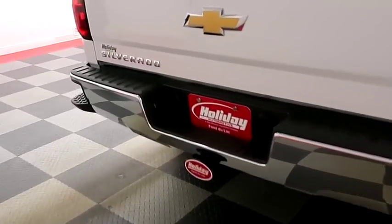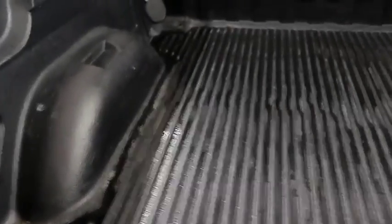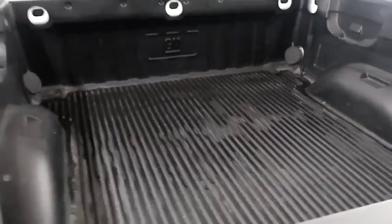You have a factory trailer hitch and a rear backup camera here on the back. GM bed liner keeps the bed very safe.